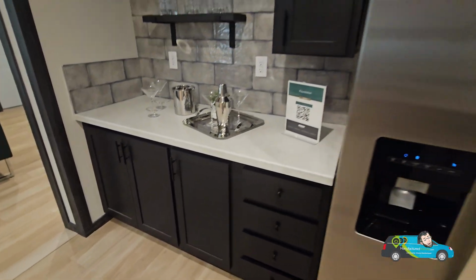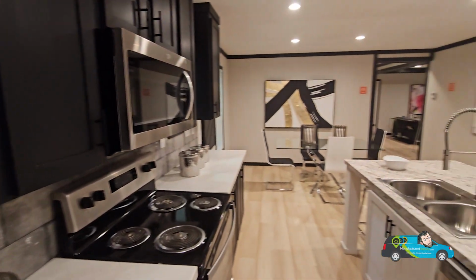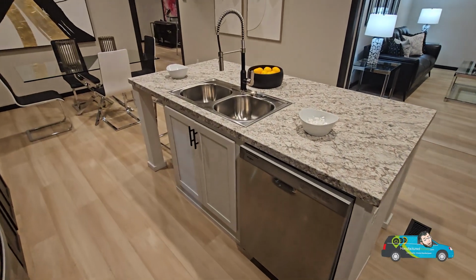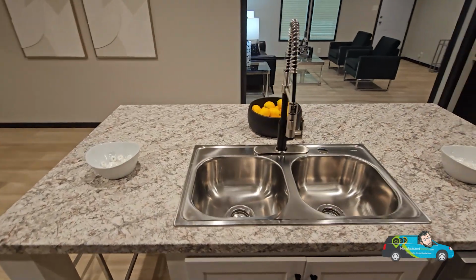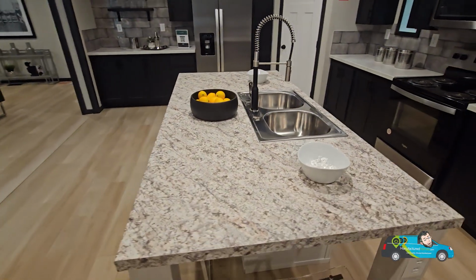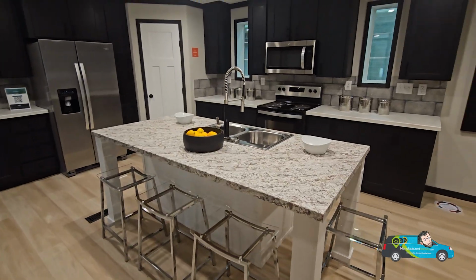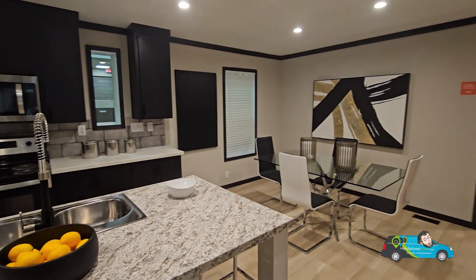And as you notice, these cupboards and drawers are not soft close, so that's a consideration. But I do love the backsplash. That backsplash is a nice accent. Like I said, kind of a small island, but it's pretty impactful. Now, you have a standard dual sink with a pull-down faucet. You can always probably change that for an apron sink, a farmer sink, whatever you would like. And you also have, of course, your dishwasher right there, which is nice. And over the stove, of course, you have your microwave range hood.